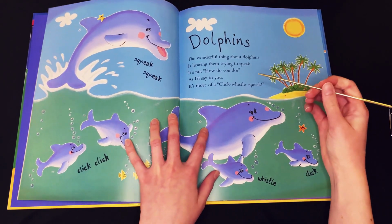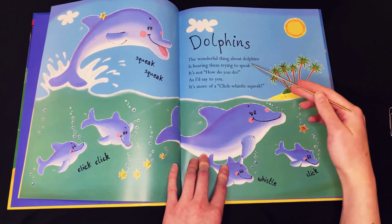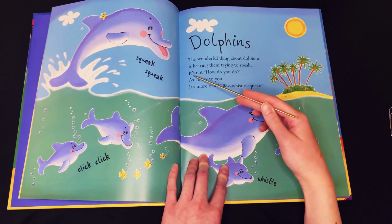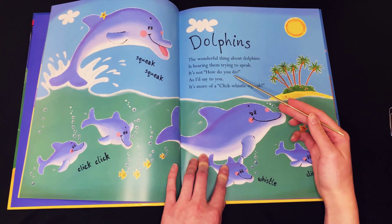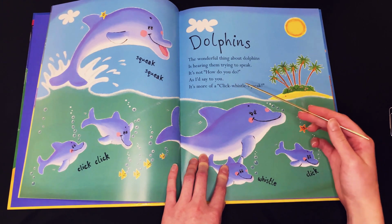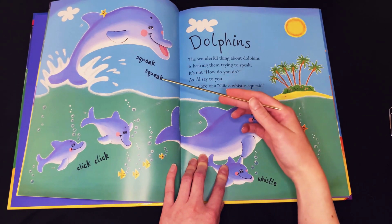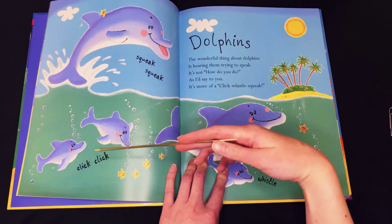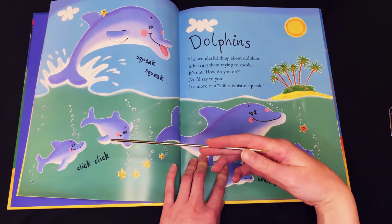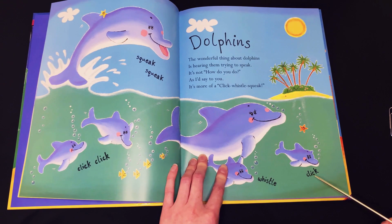Dolphins. The wonderful thing about dolphins is hearing them try to speak. It's not "how do you do," as I'd say to you. It's more of a click, whistle, squeak. Squeak, squeak, click, click, click. Whistle, click.